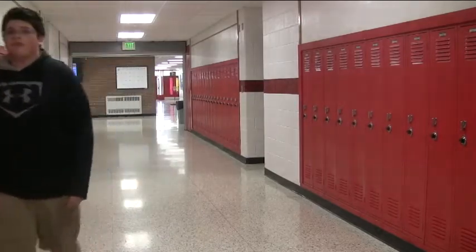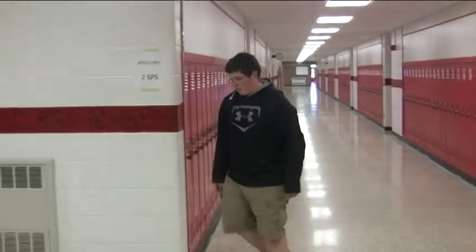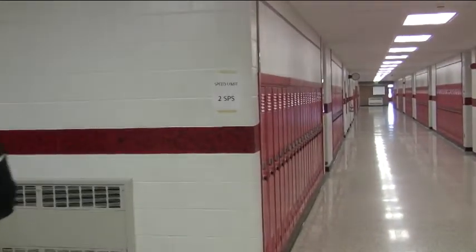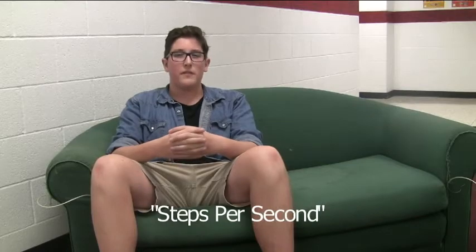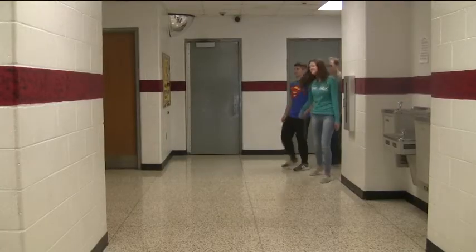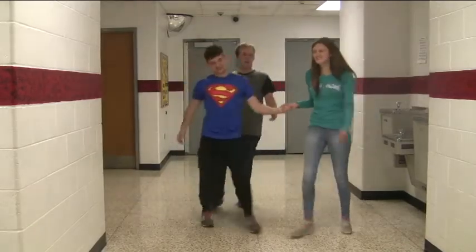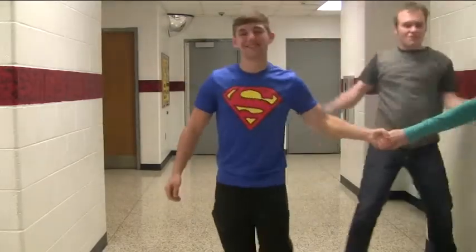Once you have achieved a successful lane merge, you will need to maintain a reasonable speed. It is recommended that you at least keep a speed of about 2 SPS, or steps per second. Speeds slower than this are typically found amongst people in the ACZ, or the annoying couple zone. This is when a couple feels it's necessary to take their time getting to class, while taking up the entire side of the hall. It's best to get ahead of these couples before they merge into your lane.